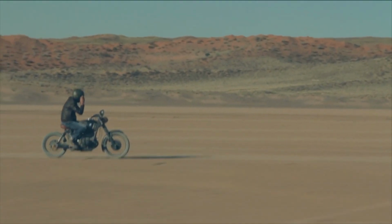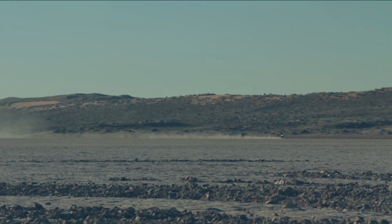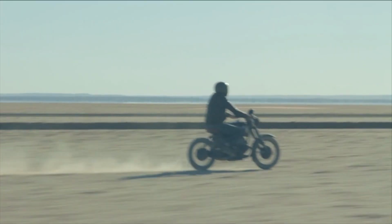The open road, beautiful scenery and great machinery. What more could you want? Kalahari Speed Week delivers it all.